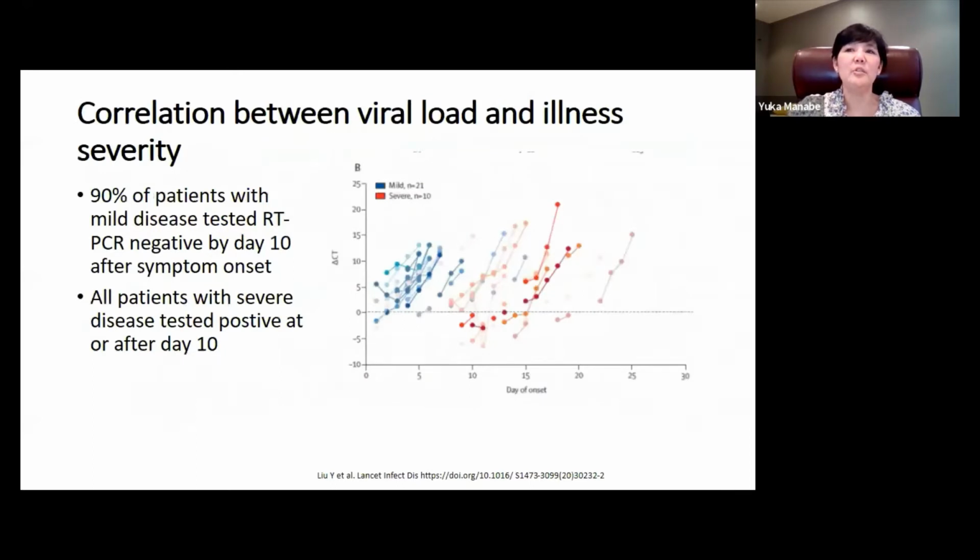So I just wanted to talk a little bit about molecular testing and to talk about the correlation between viral load and illness severity. There's a nice paper that came out from China showing that 90% of patients with mild disease tested RT-PCR negative by 10 days after onset of illness, whereas those with more severe illness, here in red, tended to have a longer duration of RT-PCR shedding. All patients with severe disease tested positive on or after day 10 in this study.